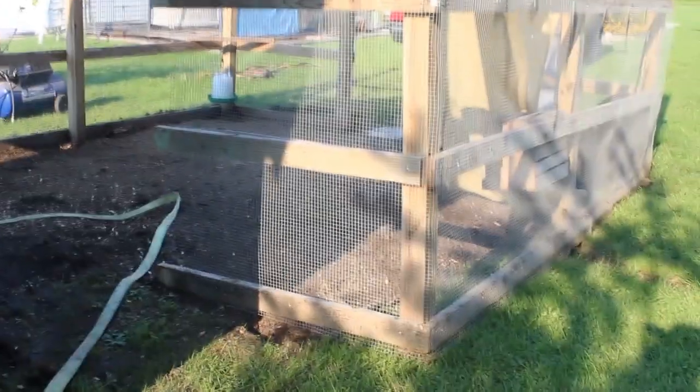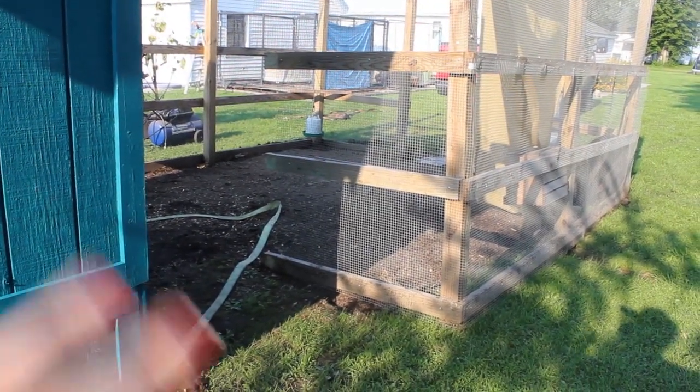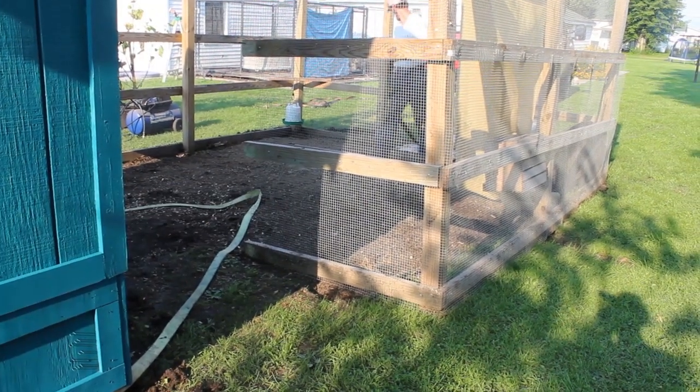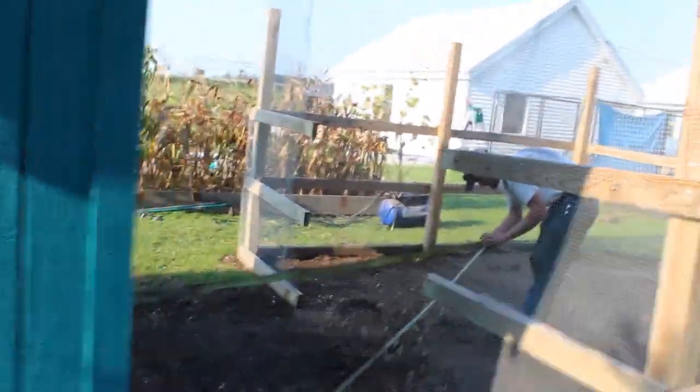And then we picked up the chicken coop and moved it over so he has more room, and then we'll just pick it up and move it back, and then we got to cut some of this off. He keeps going, no issue, no problem. Yeah, okay.